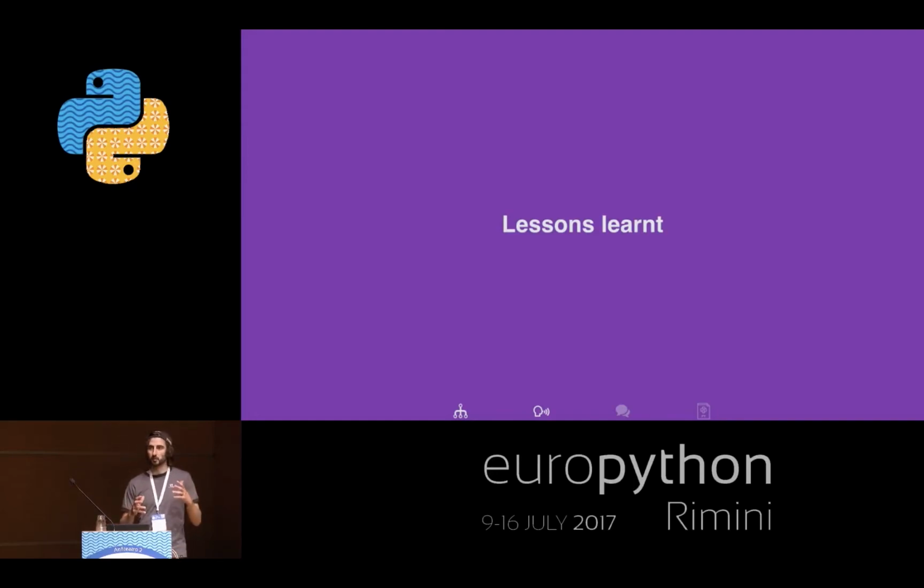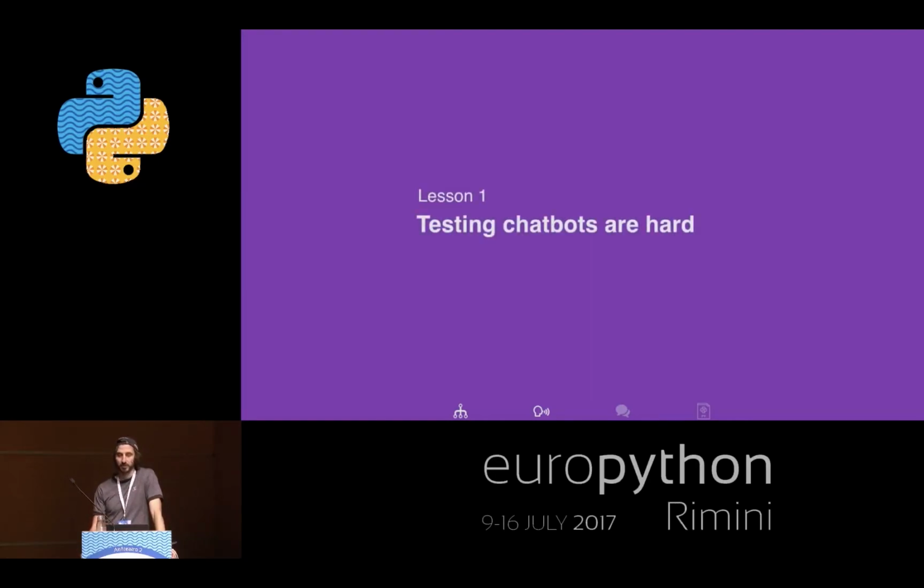We're busy actually moving away from that now because the machine learning guys have had the chance to build things that are more generic, that don't need as much data and can handle these simple queries better than these rules can. So what did we learn? We learned that testing chatbots is really difficult.